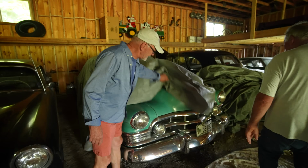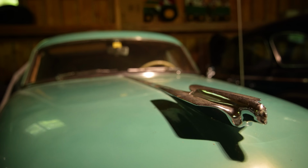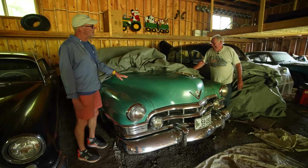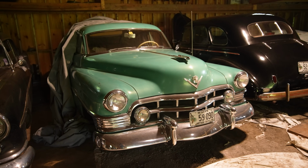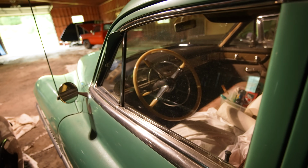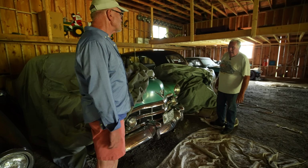Oh yeah, Caddy. Whoa. A 53 Cadillac with 30,000 miles on it. 30,000 miles. You can't even hear the engine running on this thing. Big V8, a 331 cubic inch. Wow, what a beauty. Is that original paint? Yep. It's amazing. I mean, this is probably a local car. It's probably one of those summertime cars.